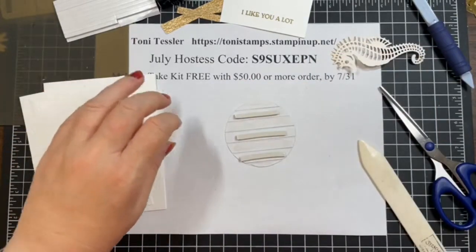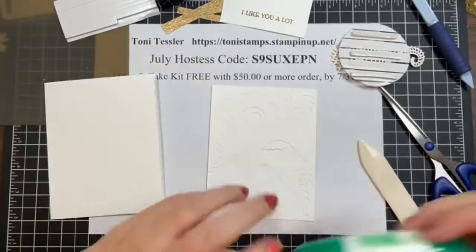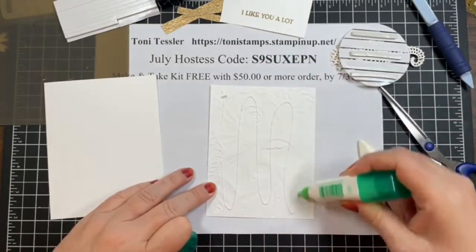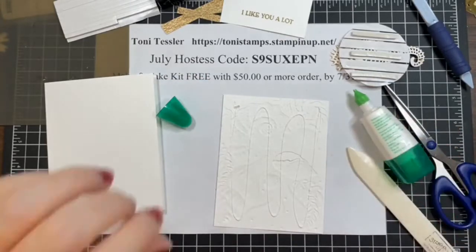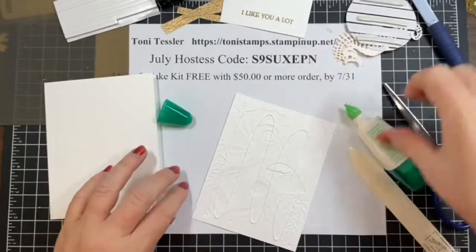Actually, you know what? Now that I'm thinking of it, I'm going to glue this guy on first, since it's not a whole quarter sheet. Ooh, look at that glue booger. Yuck. Let's get that off of there.